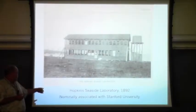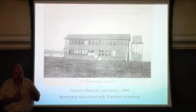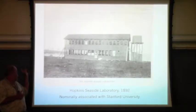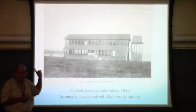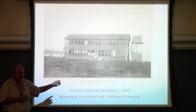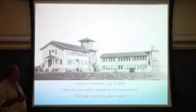So here we are, it's 1892, and again, we're nominally associated, is the wording that they use in much of the language for the first 10 or so years when communicating about Hopkins Seaside Laboratory and Stanford. Notice the cantilevers have arrived, right? The first building had no cantilevers. What happened? A great big winter storm almost blew the building over. So they had to put cantilevers up to hold it. Those cantilevers would stay in place for the next 25 years. All right.